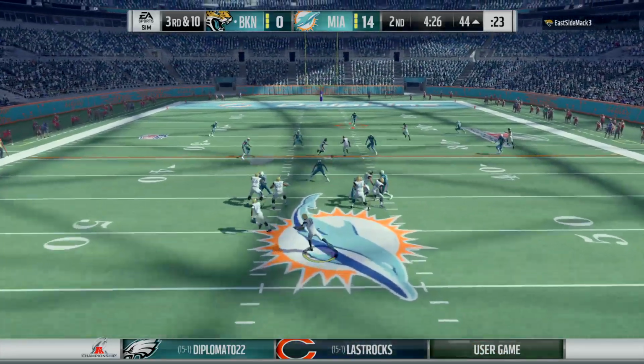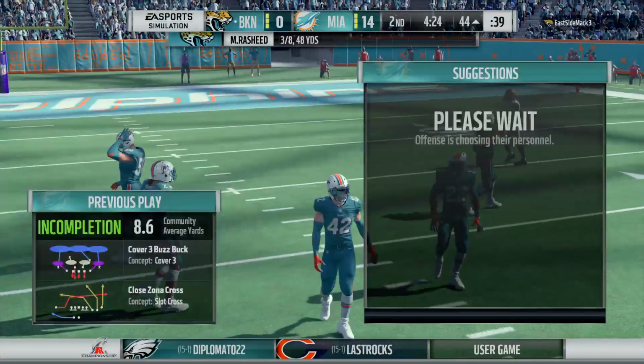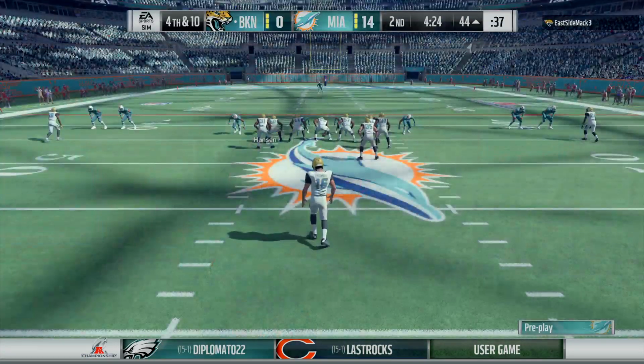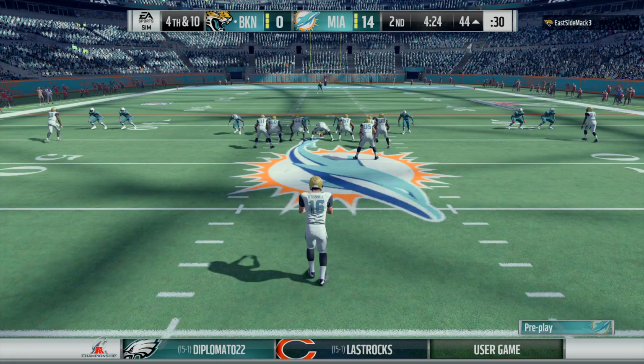Back to throw here. And he can't quite intercept it. Zone coverage, free safety was there. Couldn't come up with it, and now it's 4th down. Tremendous coverage there. Just did not catch the football and complete the interception.